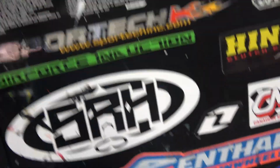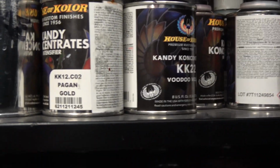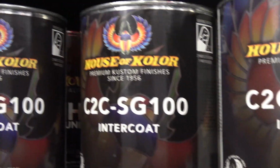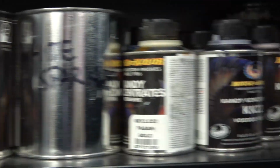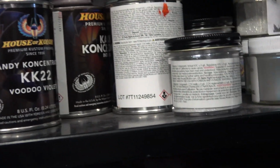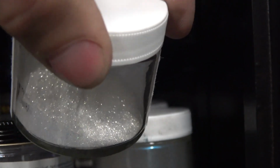Okay, guys, everybody's busy doing something. I'm just going to sneak into his cupboard here and see what kind of colors he's got in here. Look at me, I'm looking at these like I know what I'm looking at. I have no idea what these are. Look at the crazy flakes he's got. All this illegal paint you got going on here, bud. That's like a crazy flake.